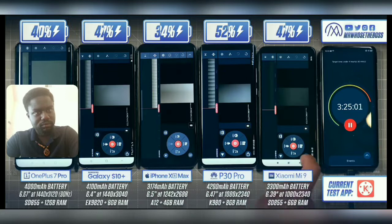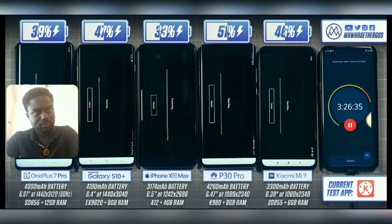The idea being that we're just going to load up a video in each phone's timeline and then hit the export button, and see what it does to the battery. Already though, even after this much time, we've seen enough to be able to answer a few questions.